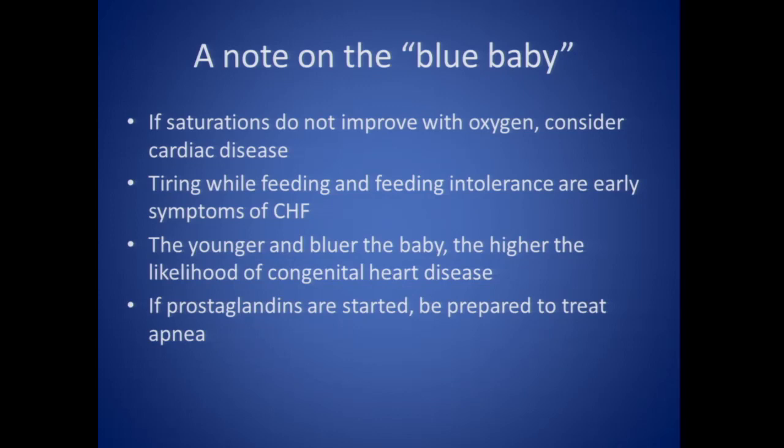This is an important slide. A note on a blue baby, okay, especially for pre-hospital guys. If you ever come across a blue kid and the saturations don't improve somewhat with oxygen, almost always that kid's going to have a cardiac disease, okay, a cyanotic heart disease.